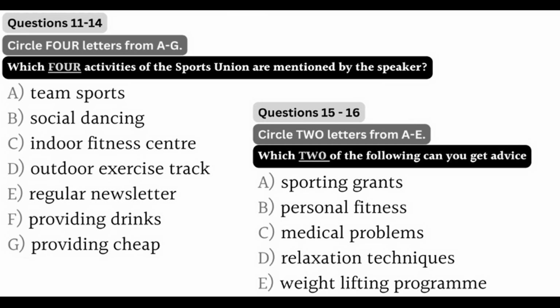You should check this to find out the names and phone numbers of the contact people for each sport or activity you're interested in. Yes, did you have a question?